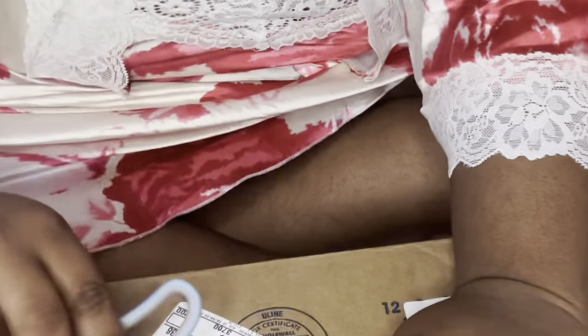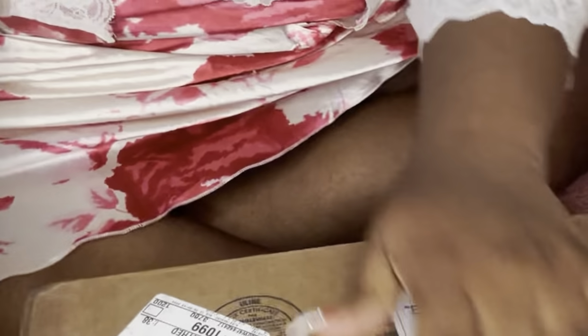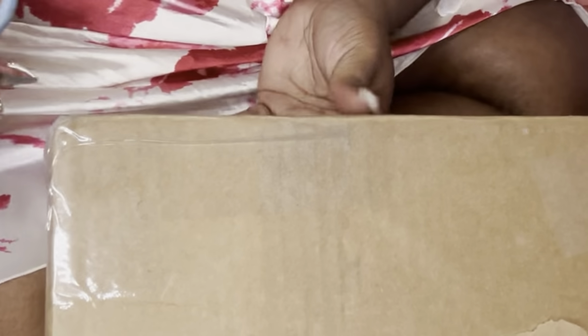So I'm gonna pre-open this up, guys, because I think you can still see my damn information. Let me pull the box over like this.